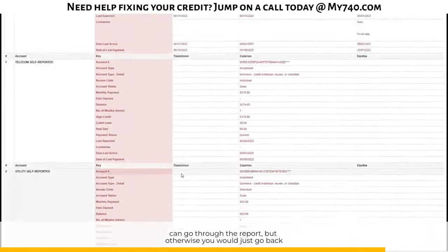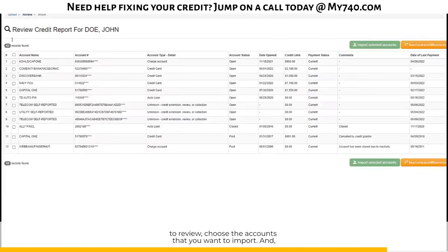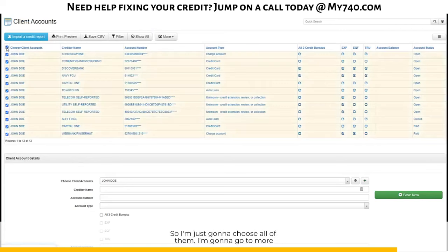And you can go through the report, but otherwise you would just go back to review, choose the accounts that you want to import, and we're going to import the selected accounts and click on OK. View saved accounts, and now we can actually go and add dispute reasons for each of them. So all we're going to do here is select the accounts that we want to add to our letter. So I'm just going to choose all of them.